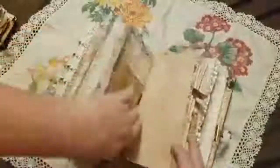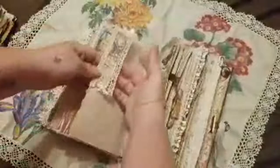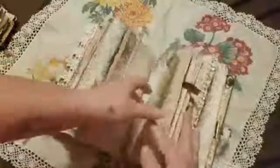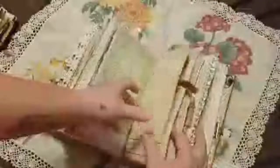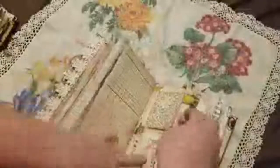Some stenciling, a little collage tuck. You could tuck something back there if you wanted. And it even has this little tiny flower on it. Map page. This I thought was really neat.